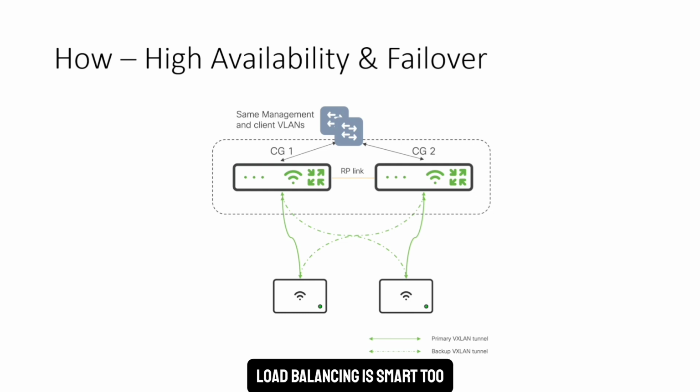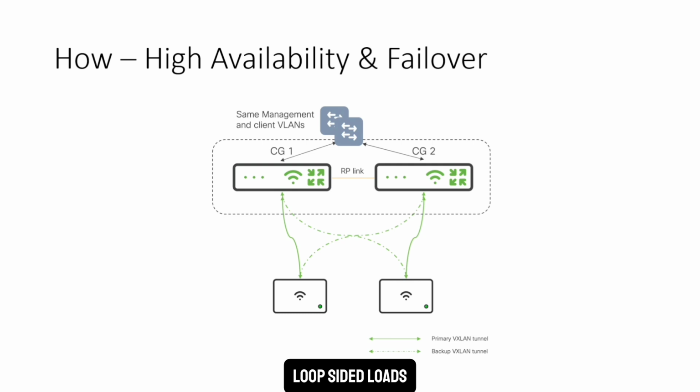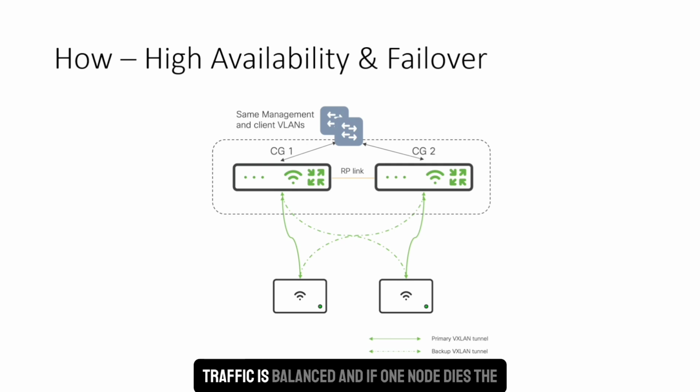Load balancing is smart too. At first, the customer ships the algorithm that spreads the APs across the gateways by subnet. So roaming usually stays within a single gateway and minimizes inter-gateway handoff, which usually has some penalties. During the scheduled maintenance window, the cluster runs a rebalance task to correct any lopsided loads. Bottom line, both gateways are live, traffic is balanced, and if one node dies, the tunnel swings over instantly with the session state intact. The user never notices a hiccup, or hopefully not a big hiccup.